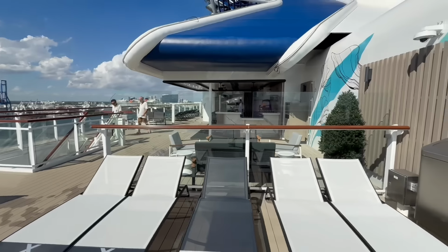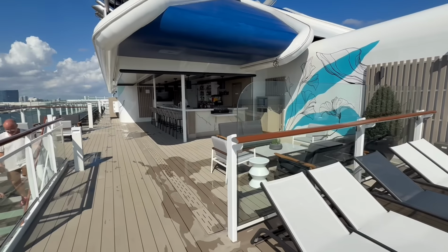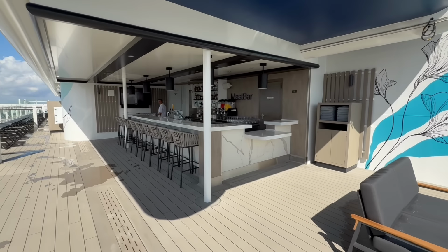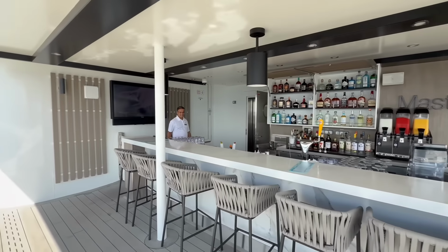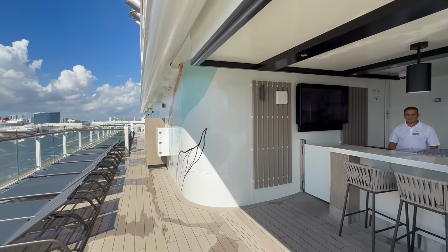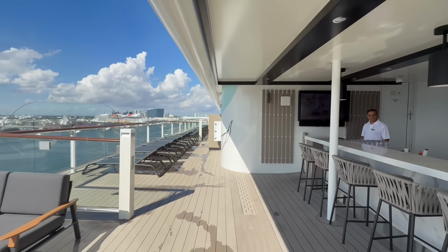Over here to my right, on the starboard side, is the Mast Bar. This Mast Bar has everything from frozen drinks, as you can see here, as well as a full bar, and it also has a full screen TV. So if you have some sports or something else that you want to watch during the day, you can come up to Mast Bar and have a getaway.